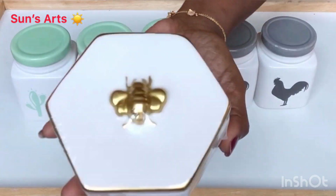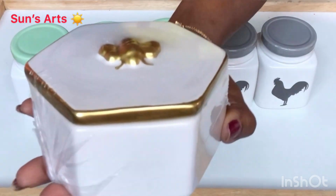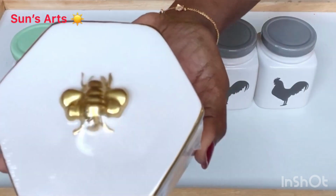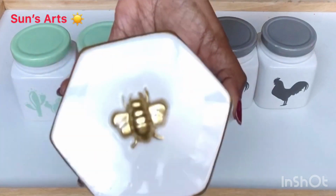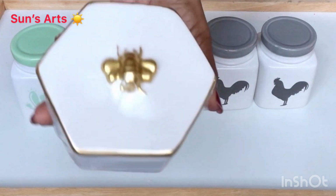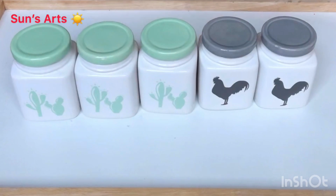And this trinket box is very expensive looking. Can you see the bug? The golden color, 3D bug. It's so cute. It reminds me of Alexander McQueen's bug. So I thought I should have it. So it's home. Probably I'll give it to my daughter, so she likes all these things. So this is one of it, which is home.